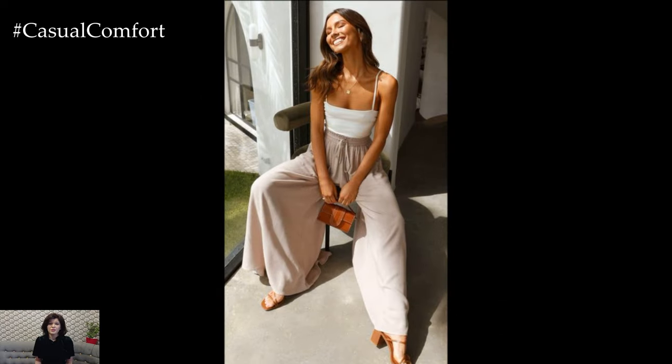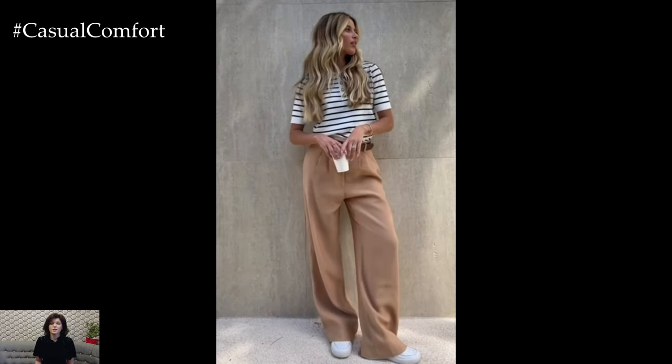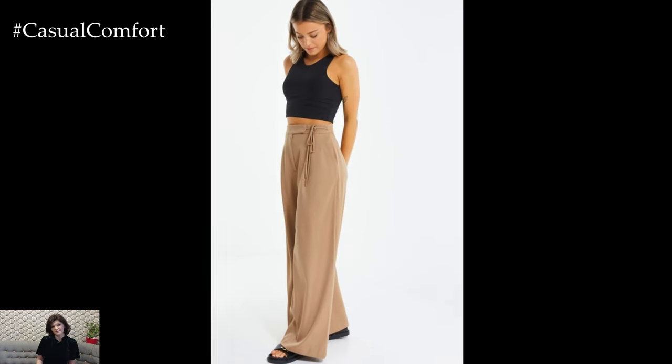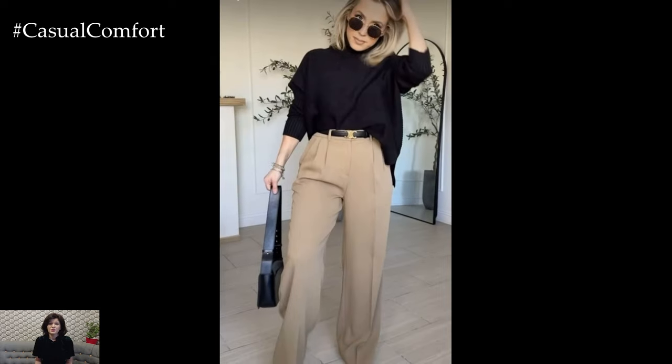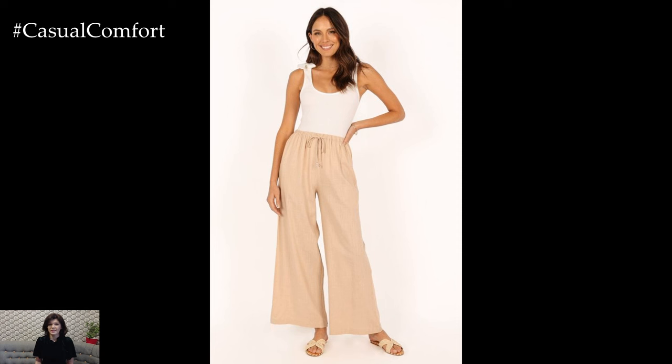This guide will explore different ways to style beige pants for a range of occasions, ensuring you stay fashionable and comfortable all season long. Beige pants are perfect for creating a relaxed and casual daytime look. Opt for a pair of lightweight, loose-fitting beige pants to keep cool in the summer heat. Pair them with a simple white t-shirt or a tank top for an effortlessly chic ensemble.